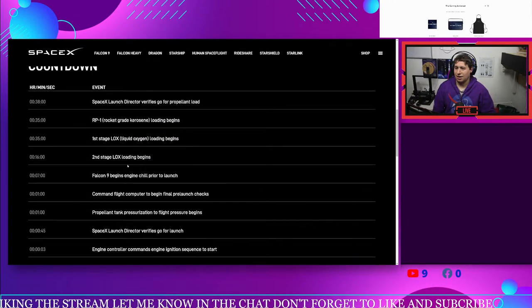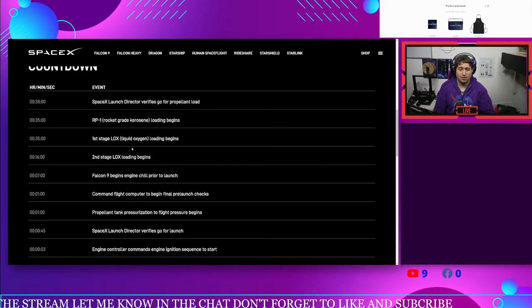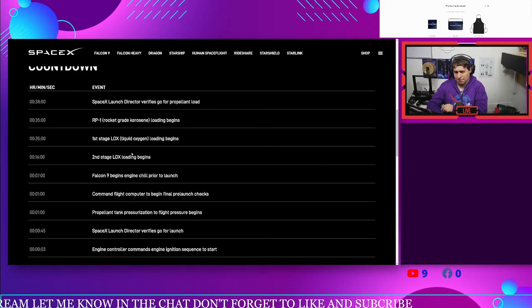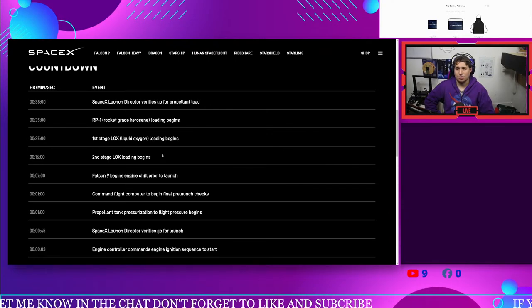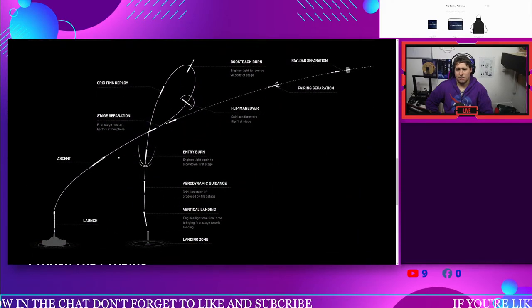So we are between first stage and second stage LOX load. We're coming up to second stage LOX load, so we are actually closer to this side. Yeah, it's going to be quite good.